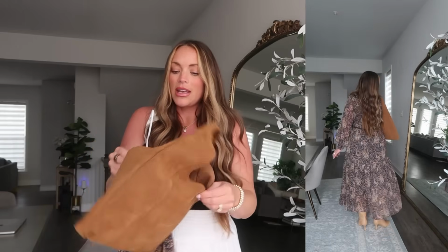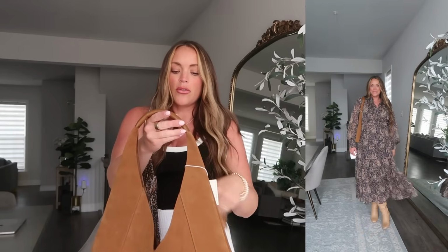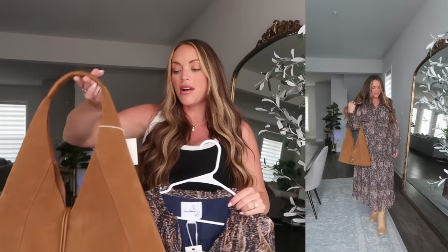I do love it. It has a magnetic closure right here inside and you can just throw everything else in there. There is one pocket in the back, but it has the magnet and then you throw this flap over it to keep it shut. So I think it's just a really cute silhouette. I'm just bummed that it sold out as quickly as possible.